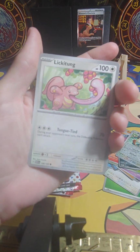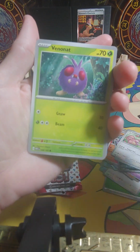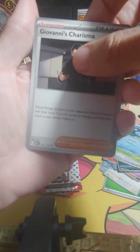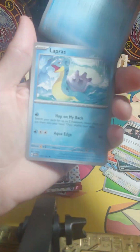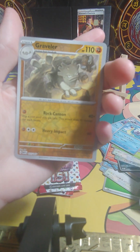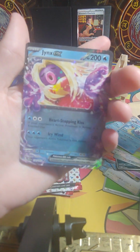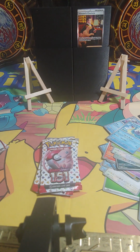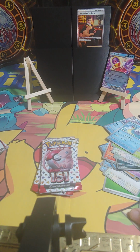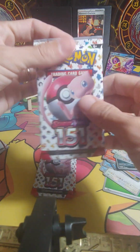Got the Lightning Holo Energy, the Lickitung, Venonat, Pidgey, love that artwork, Poliwhirl, Giovanni's Charisma in the common version this time, Cloyster, Lapras, Caterpie, Graveler Reverse, and a Jinx EX. Okay, nothing too crazy, but we'll go ahead and put Jinx up there. She gets a spot in the hit section up there.